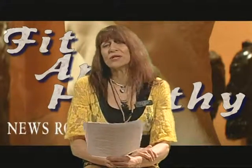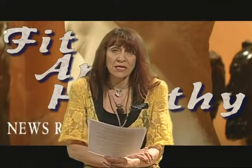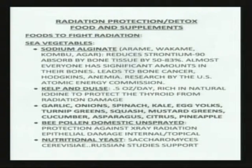Now, in my research, I ran across a food that we use even on our kale chips that we dehydrate to spare enzymes at 118 degrees, but we throw on something called nutritional yeast. Now, it needs to be the right kind of nutritional yeast, and I've listed the form of yeast on there.